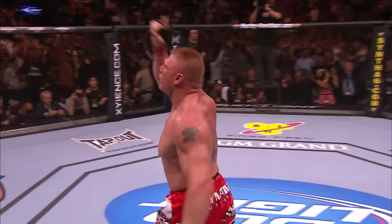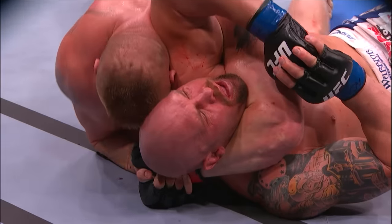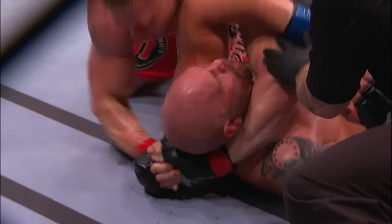Oh, it is all over! It is all over! Wow! Lesnar is the undisputed heavyweight champion of the world! Wow! As soon as he started turning the corner, see how he's turning there? That's when he tightened it up. Before that, Shane had a little bit of air, but as soon as he started turning that corner, he just locked it up tight, and that's it.